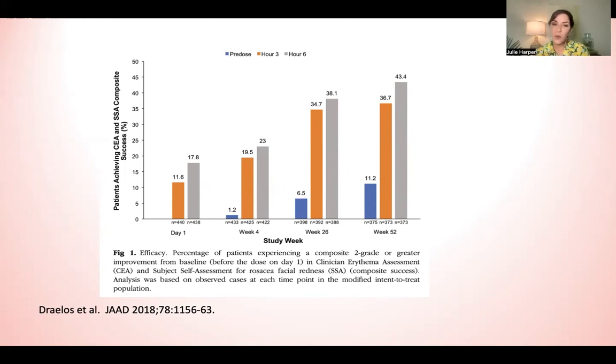But when you get to week 4, maybe there is an additive effect. And in fact, now we've got a sneaky 1% of people who are already meeting the endpoint and they haven't even applied the medicine. And then you get to week 26, and now 6.5% of people are meeting the endpoint before they apply the product. And at week 52, 1 out of 10, a little bit more than that, are already meeting a composite 2-grade improvement, and they haven't even applied the drug yet.